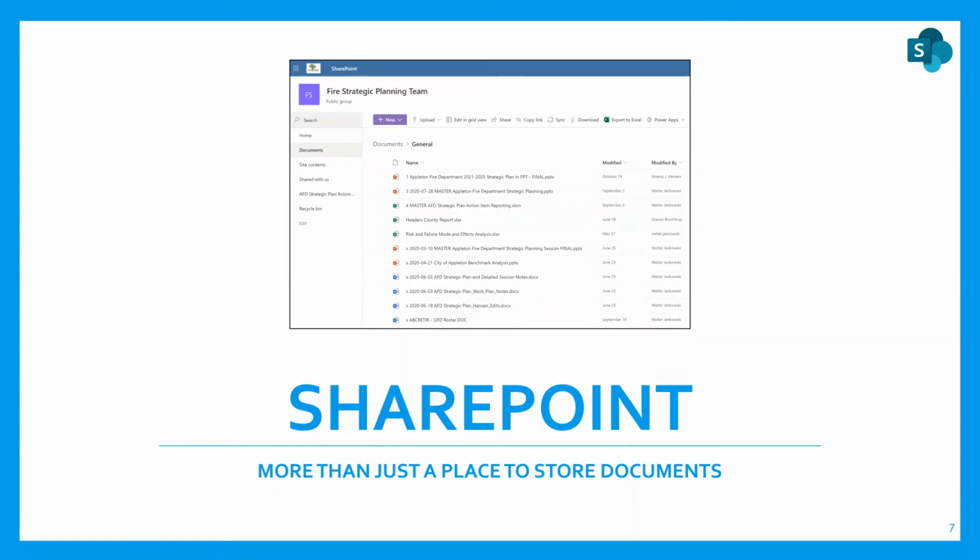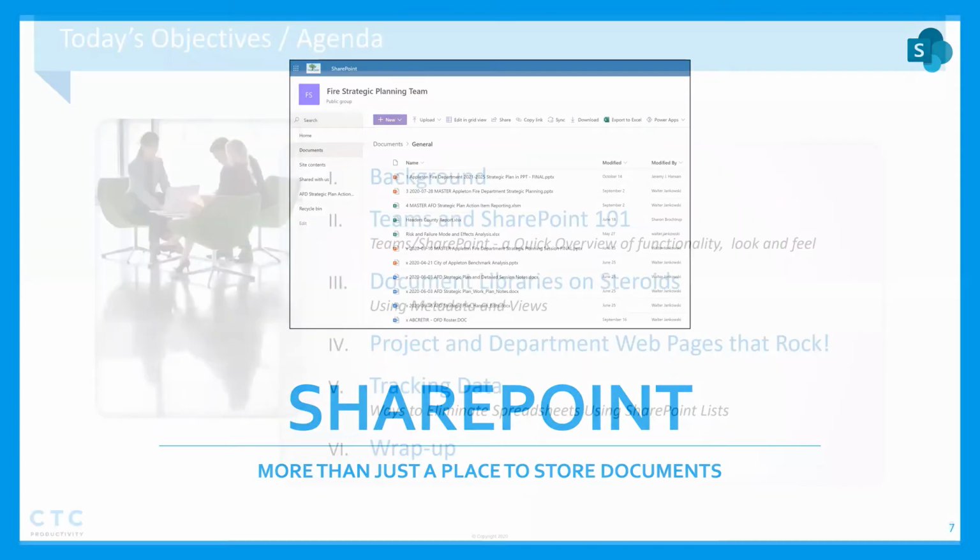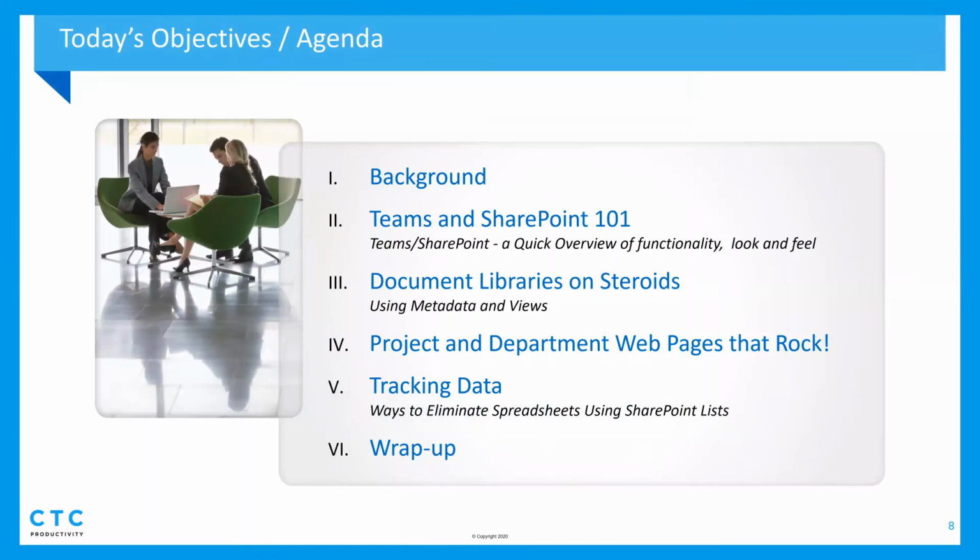No, by all means. Fantastic. So here's what I want to cover today. I'm going to start with Teams and SharePoint 101 and how they work together. Quick overview of some of the functionality, look and feel. Then we're going to talk about document libraries. That is where you store documents in SharePoint. And I'm going to show you some document libraries on steroids. And then we'll cover some organizational, project, and department web pages that rock.